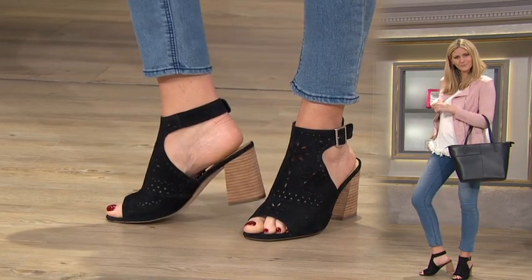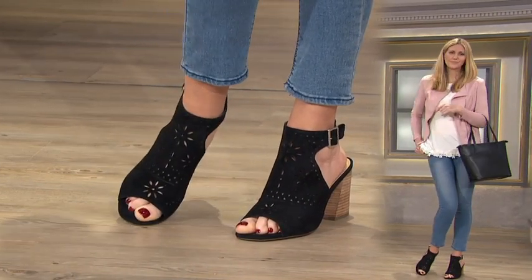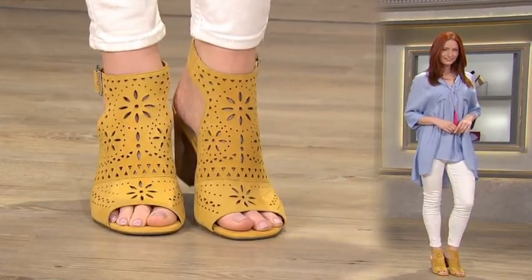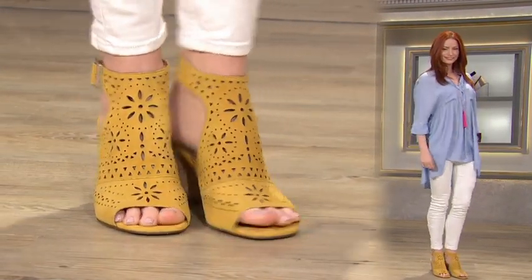Choose from these 6 colours, starting with the black, and we can see the lovely suede upper and that very pretty laser cut detailing. Moving on from black, we have got Dijon. I think you're going to love this one, a really nice warm mustardy tone that will go with absolutely everything.